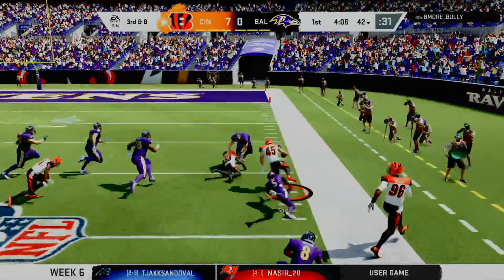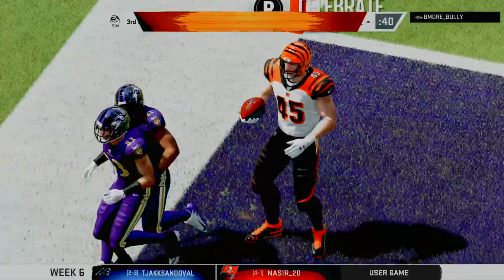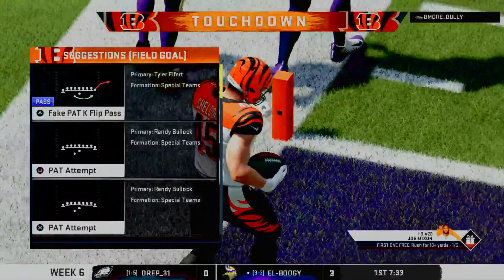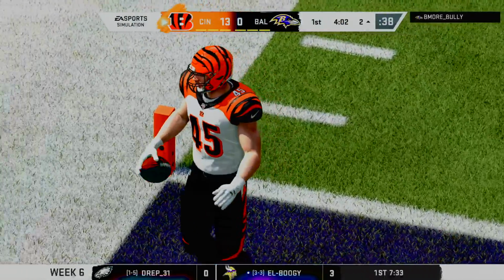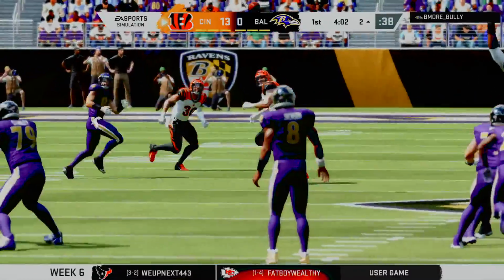And just shedding him off there. Shedding the tackler gives him some room, and he will score. Touchdown, Cincinnati. And this defense looking like they have come to play, the pick six, and just like that, it's 13-0 early on.